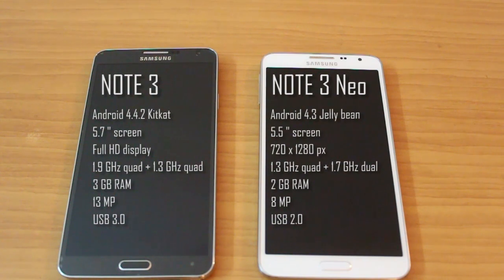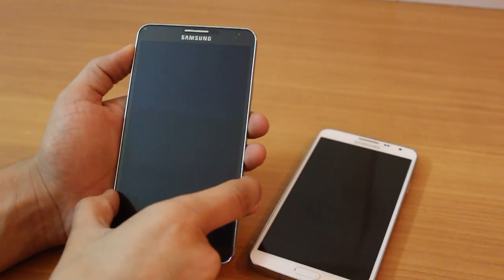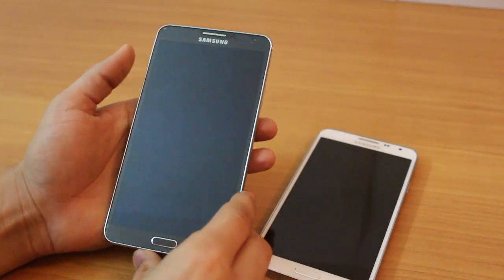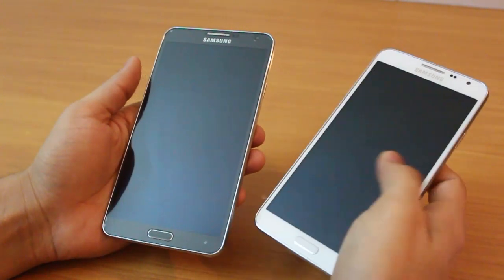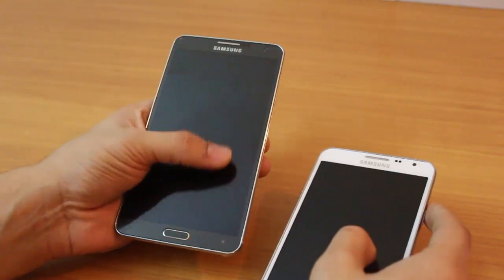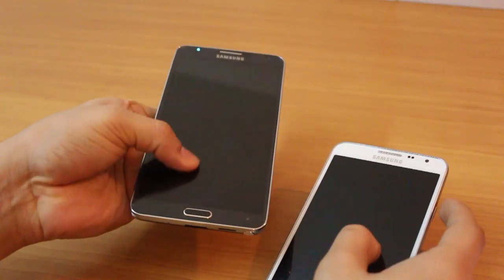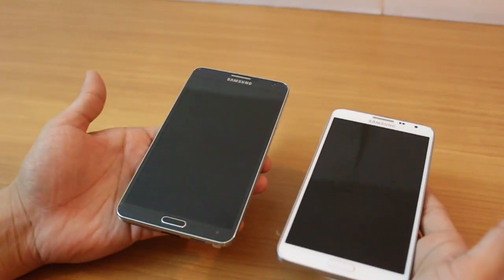The other difference is obviously the display. The Note 3 Neo is a smaller display, 5.5 inches, and a 720p resolution. The Note 3, on the other hand, is a 5.7-inch display. It's broader, bigger, and it's got a full HD display. The Note 3 Neo is smaller, so it's easily usable using single hand. But of course, both the devices need both your hands to be completely used the way they're supposed to.